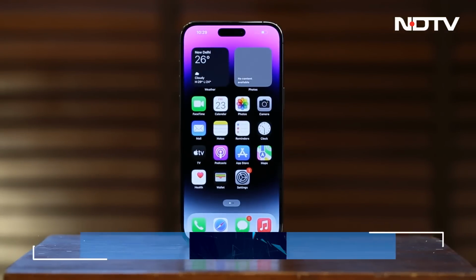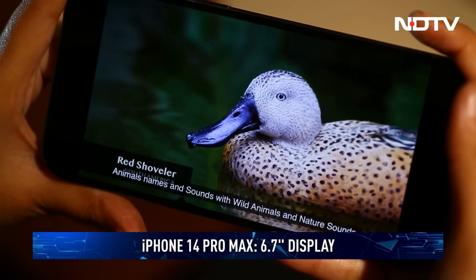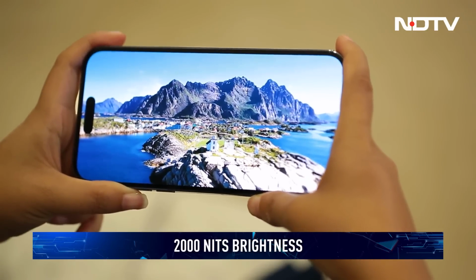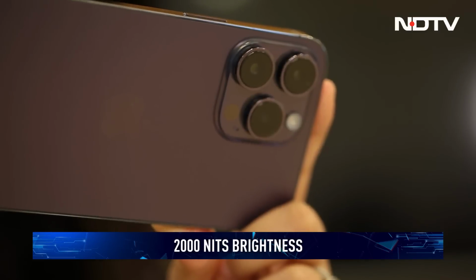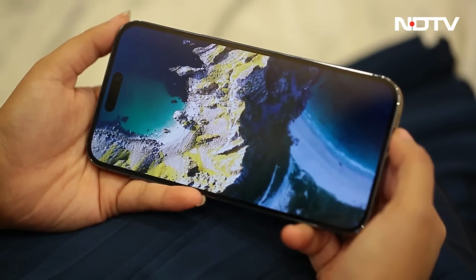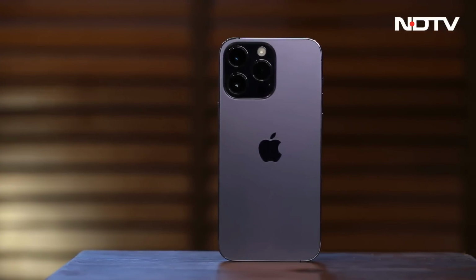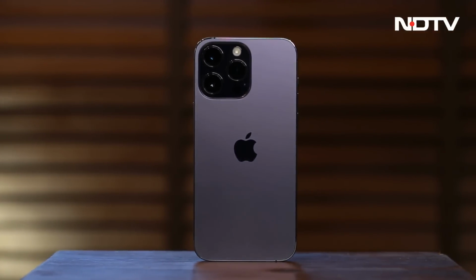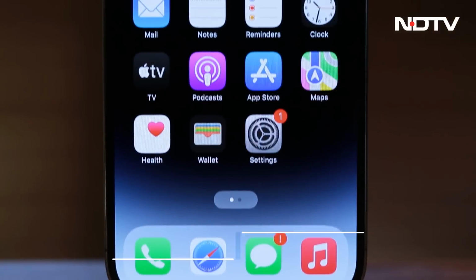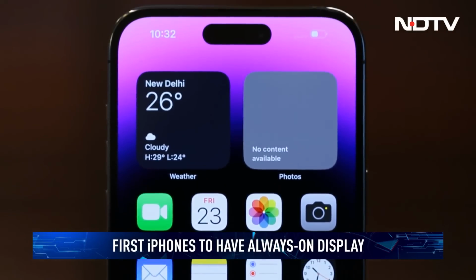Also upgraded is the display itself. The iPhone 14 Pro Max here sports a 6.7-inch panel that goes all the way to 2000 nits, now for visibility even under extreme sunlight. Combined with the inky black levels of OLED screens, the screen makes for a formidable multimedia companion. This year, the iPhone 14 Pro Max also gets another popular feature from Android phones. However, Apple's implementation of an always-on display is dramatically different from what we have seen so far.